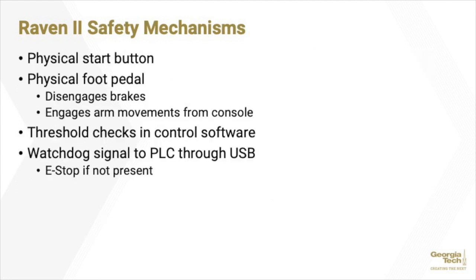In terms of safety mechanisms, the first one is the physical start button. The machine will not operate unless the start button has been pressed. There are also the foot pedals. They disengage the brakes when depressed, and they also engage arm movements from the console. If it is not depressed, none of those will happen. In software, there are threshold checks performed by the PID, and there's also a watchdog signal that is sent to the PLC through the USB. If that signal is not available, the emergency stop is automatically triggered.